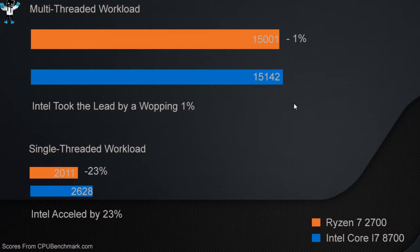Then again, it is a single-threaded workload. AMD does fall behind again. You'll constantly see this until they break the 7 nanometer node for the consumers. You'll see that there's a 23% decrease compared to Intel. But then again, you're not going to notice that unless you're really, really looking for it because you want to be a butt. But let's move on, shall we? To the specs.